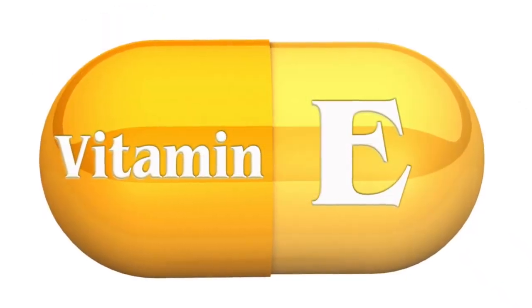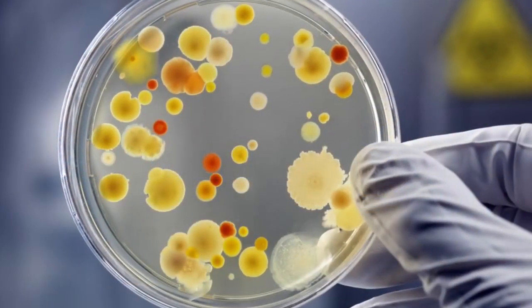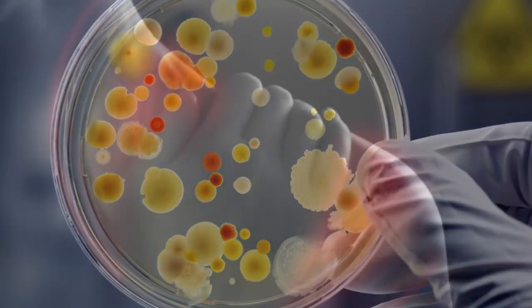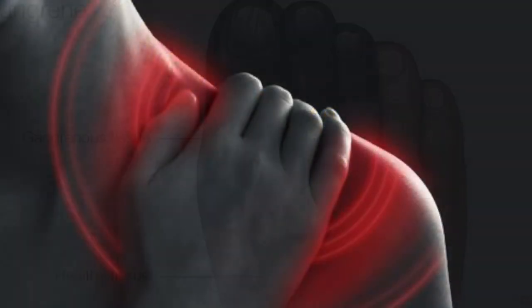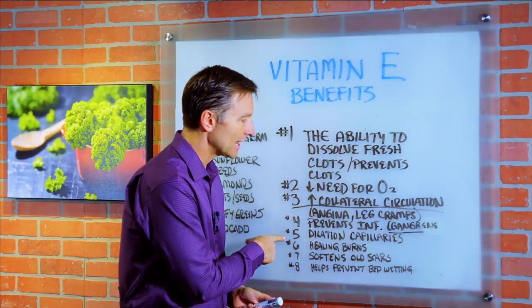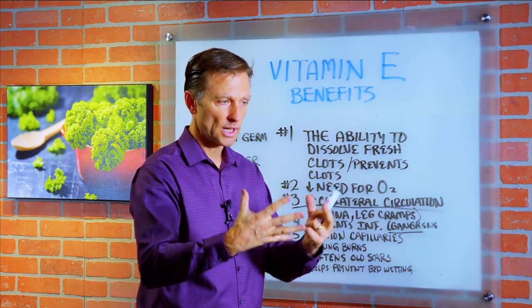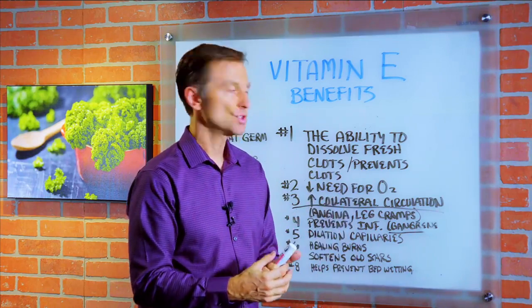Number four, vitamin E has the capacity to prevent infection. So it's good for the immune system, it's good for inflammation, and it can even prevent gangrene if you have enough vitamin E in the system. All right, number five, dilation of capillaries. So vitamin E can actually increase capillary expansion and oxygen.